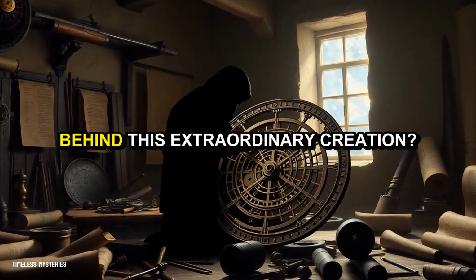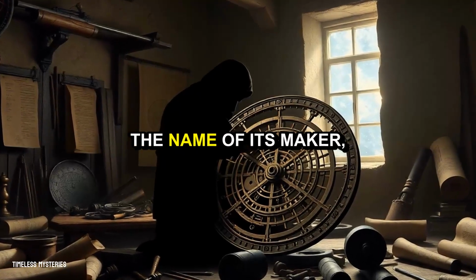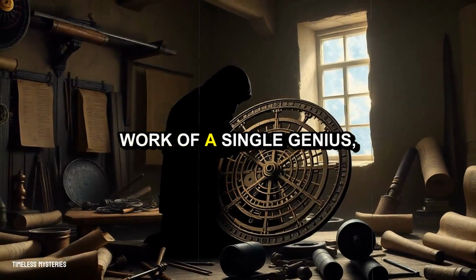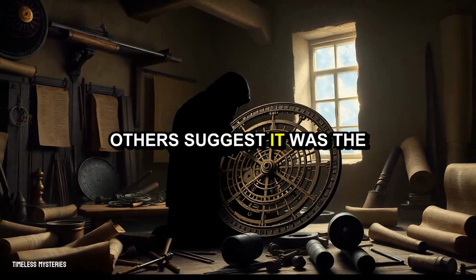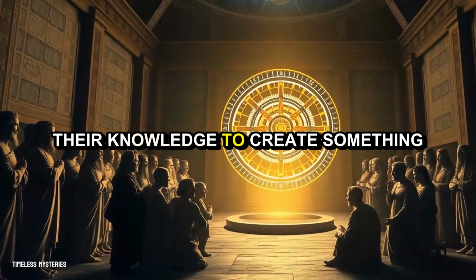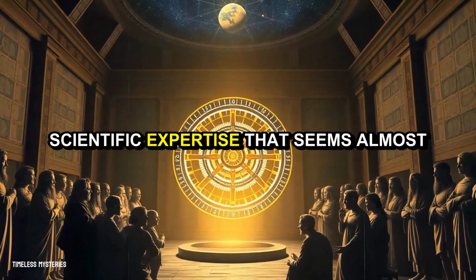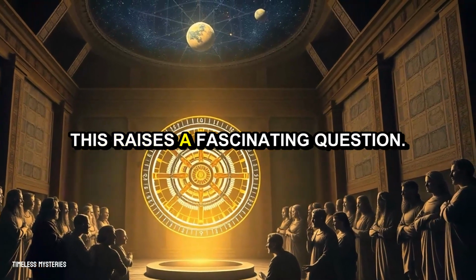So, who are the minds behind this extraordinary creation? The Antikythera mechanism doesn't bear the name of its maker, leaving historians to speculate about its origins. Some believe it was the work of a single genius, perhaps a scholar or inventor from the Hellenistic world. Others suggest it was the product of a collaborative effort, a team of experts pooling their knowledge to create something truly groundbreaking. Whoever they were, they possessed a level of technical and scientific expertise that seems almost out of place in the ancient world. This raises a fascinating question.